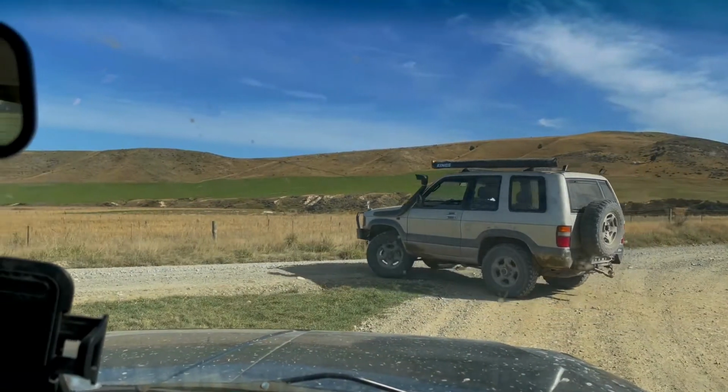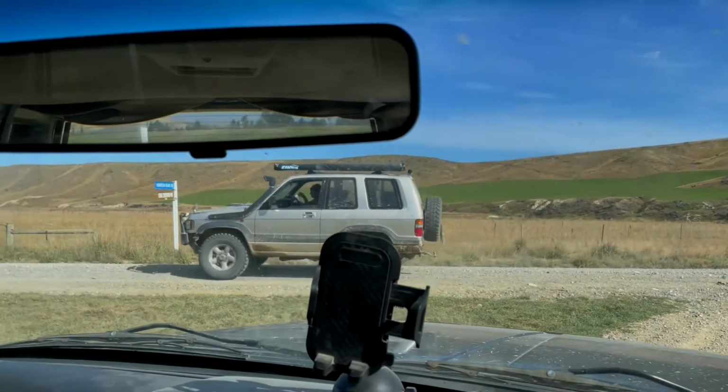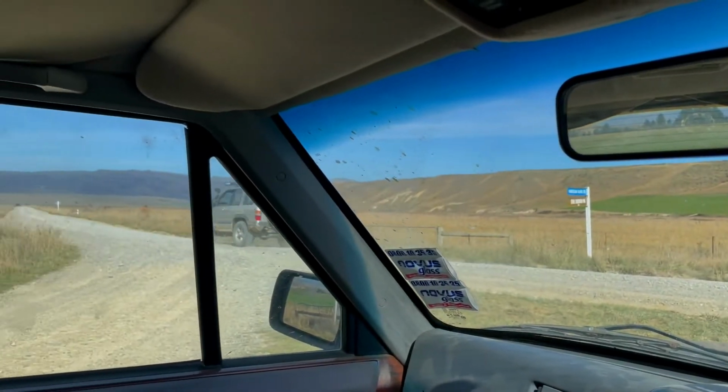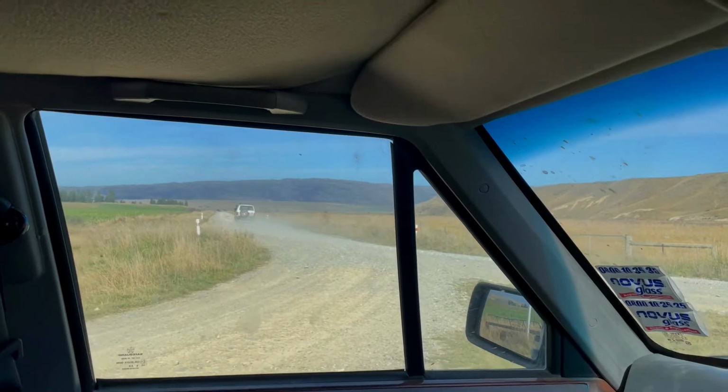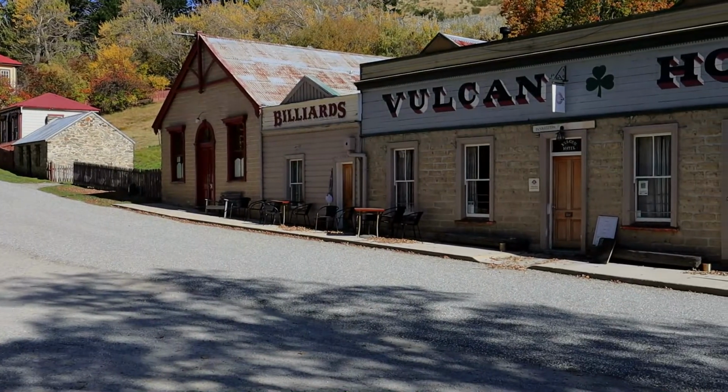Well, it's time for me and Craig to split ways. I'm going to carry on up the road a bit further to St Bathans Lake and the St Bathans Mining Town. Now, legend has it that this town is apparently haunted.